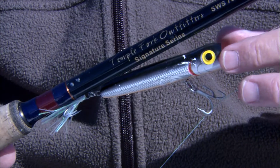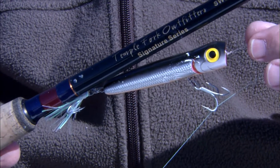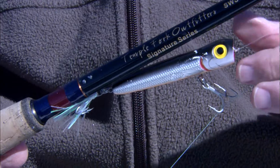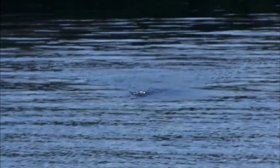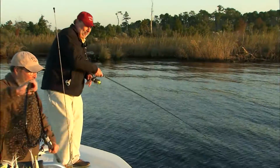Yeah, this is the Storm Chug Bug, and it comes in a variety of colors, but it's an easier bait to use. You give it that chugging action, it shoves the water, dropping back down, and the fish comes up and strikes. It's a very good and easy bait to fish.